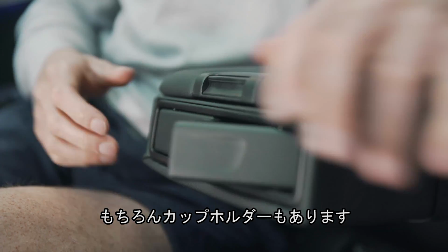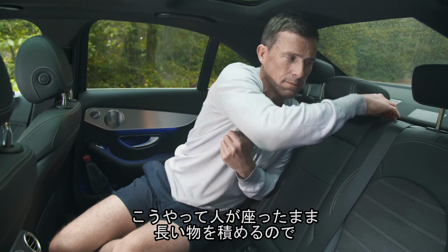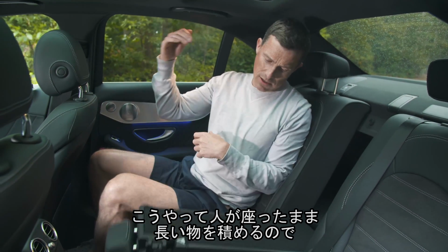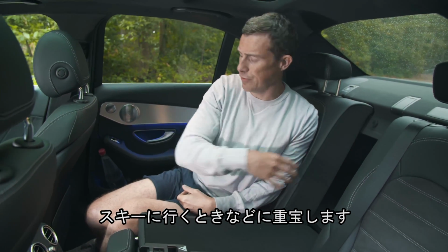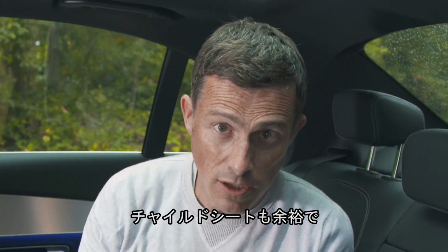Yeah, you've got some pop-out cup holders there as well, if you need them. And if you want to carry longer items and still have people in the back seats, there's some through loading there, great for skis or long stuff like, I don't know, decking, I guess. In terms of carrying a child seat, no problem.